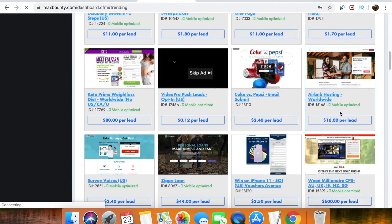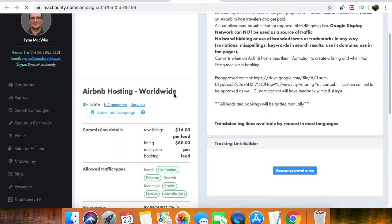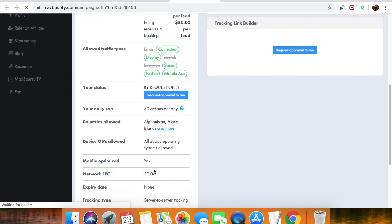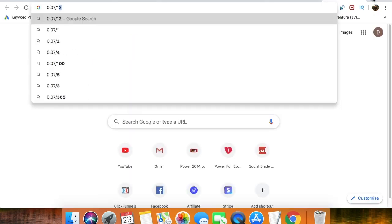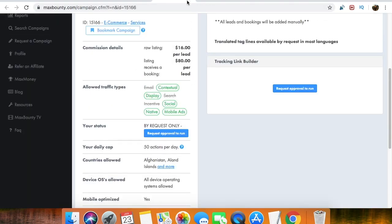Let's pick one more. Let's do Airbnb hosting worldwide. Let's see what that is. 16 per lead and 80 per lead. 7 cents, not that good, but let's try it out. 7 divided by 16.00 multiplied by 100. Wait, this is incorrect, or it might be correct, you know. This is 0.43%, so this is also terrible, but on the other hand, it has a payout of 16 per lead. But we're going to stay away from that.